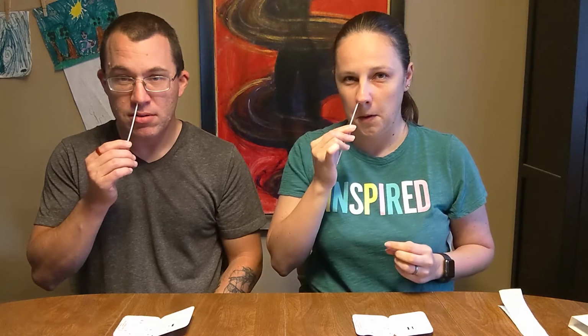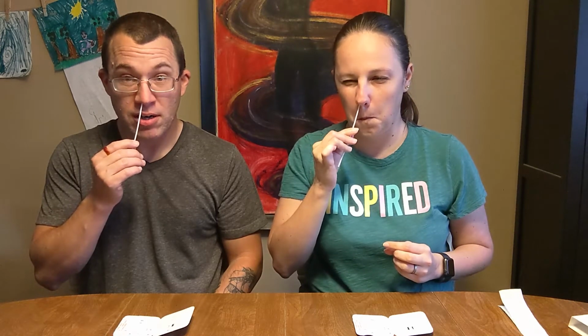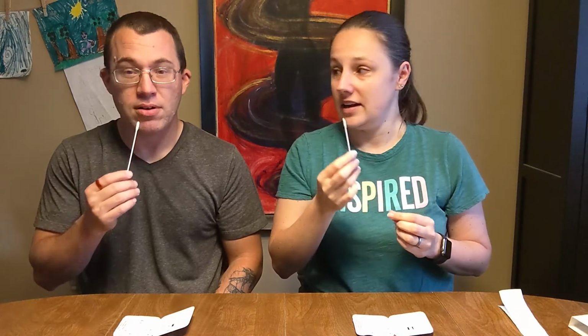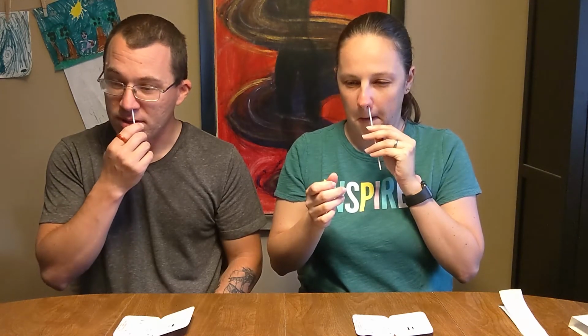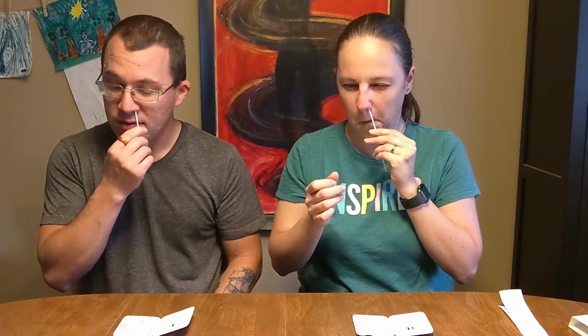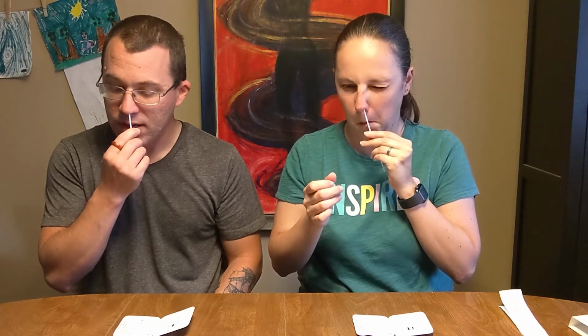Double, double, toil and trouble. Cauldron burn and fire bubble. Both sides. Wait, no, that's wrong. Fire burn and cauldron bubble, not cauldron burn. 1, 2, 3, 4, 5.